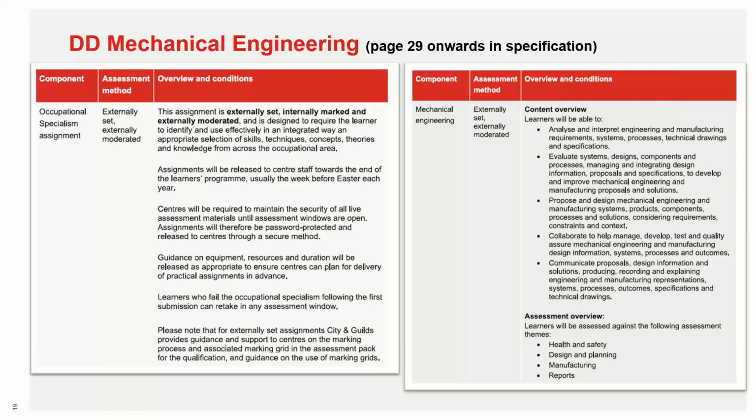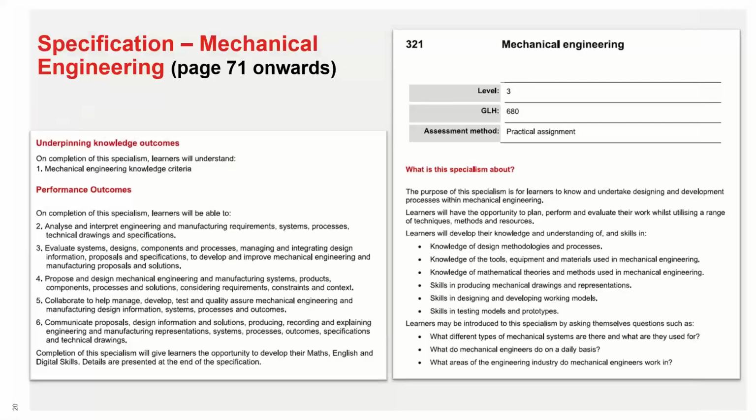So in order to deliver this content, we need to look at the specification and where it comes from. So the specification for mechanical engineering. What we have right in the design development pathway. So you've got some knowledge about design methodologies, tools and equipment, mathematical theories, skills in producing mechanical drawings, skills in designing and developing working models, and also testing models and prototypes.